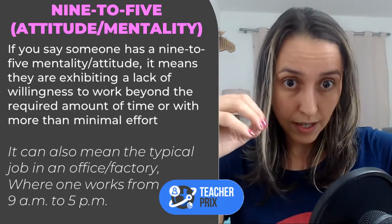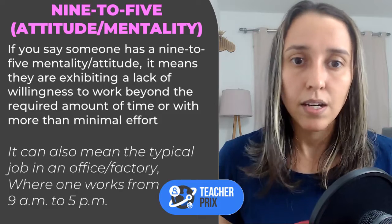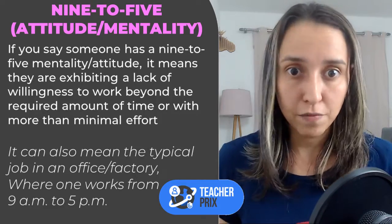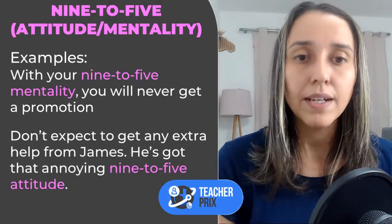If you just use 9 to 5, that basically means a job where you start at 9 and typically finish at 5 p.m. But that's my idea here. It's a very common idiom. People use this a lot, especially in conversations.